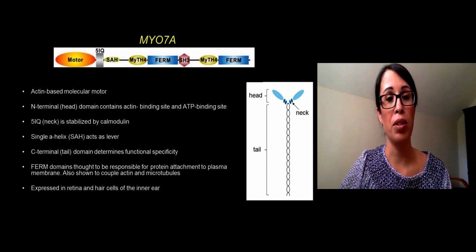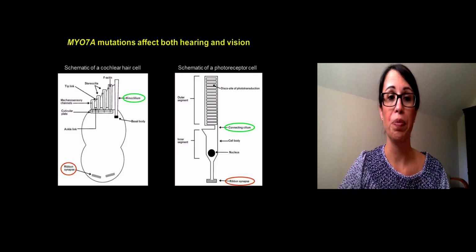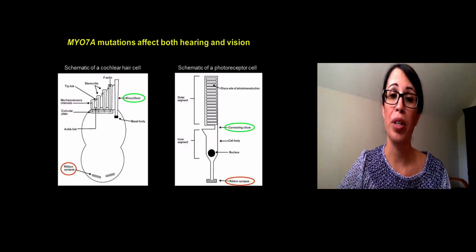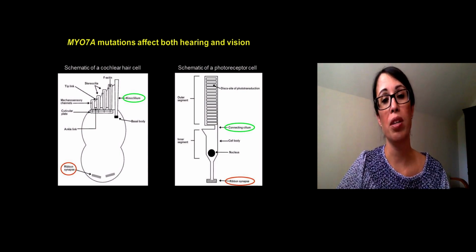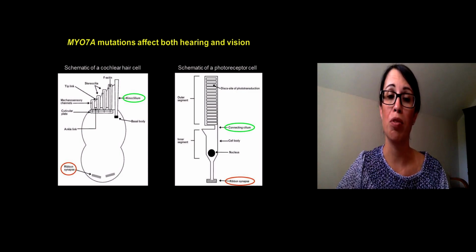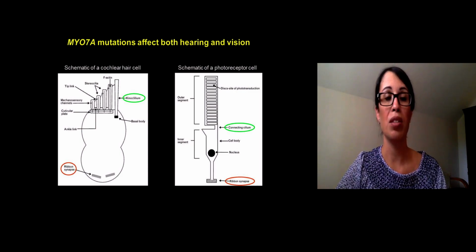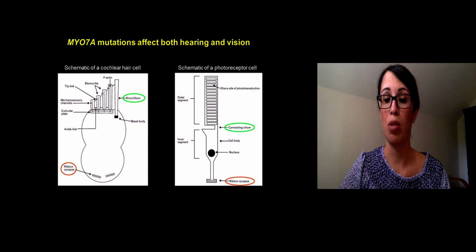Myosin7a protein is known to be expressed in the hair cells of the inner ear, as well as the photoreceptor cells of the retina. You may be wondering why both hearing and vision are affected in USH1B, and the answer lies in the structural similarities between the hair cells in the inner ear and the photoreceptor cells in the retina. Both of these cell types contain a very specialized feature called a cilia. In the hair cells, it's called the kinocilium, and in the photoreceptors, it's called the connecting cilium. And when Myosin7a is absent from either of those two structures, those cells become unhealthy, ultimately can degenerate, and thus a loss of hearing or vision can result.